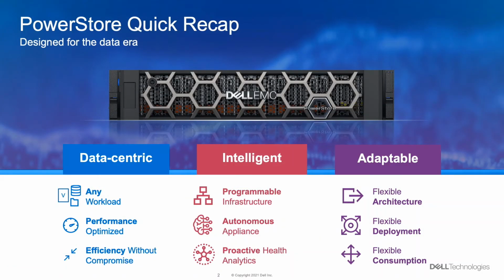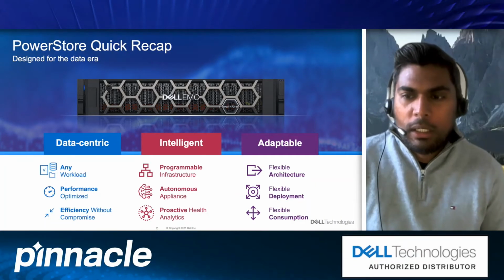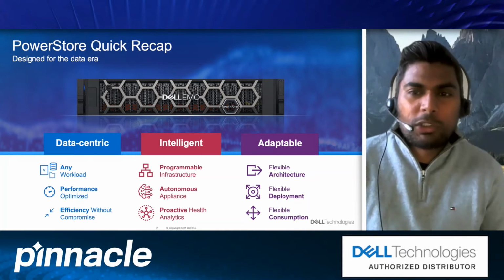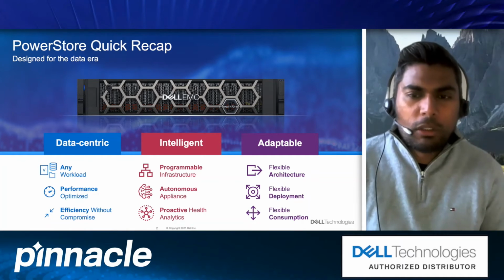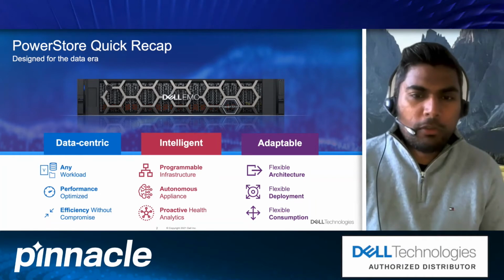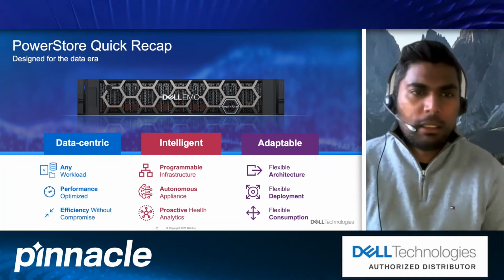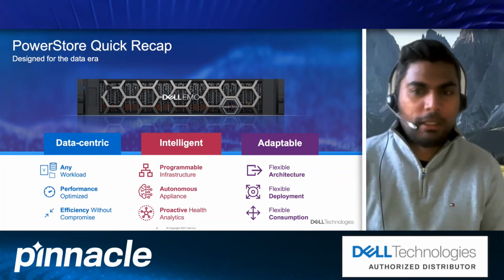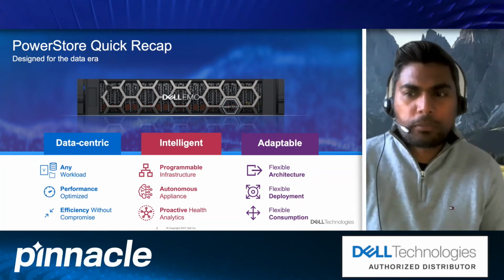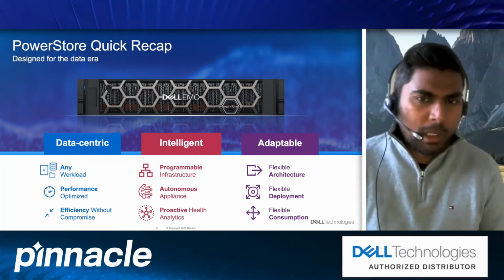PowerStore was launched in May last year, and it was a completely new platform that we created from a storage point of view. We're seeing huge progress with the platform since the launch. Since then, we've worked on multiple new features, functionalities, and efficiencies that both existing and newer customers can take advantage of. PowerStore was built from the ground up, not based on any of our other platforms.